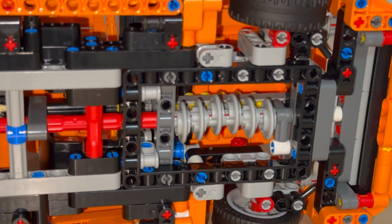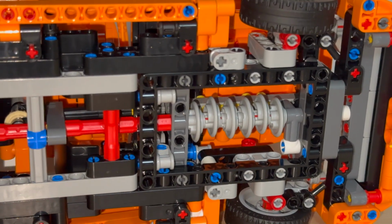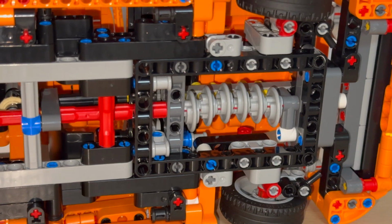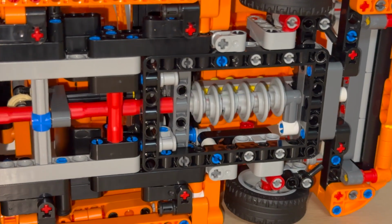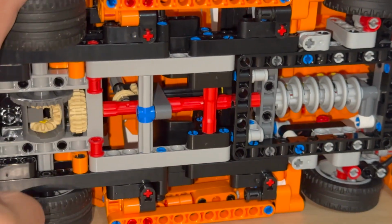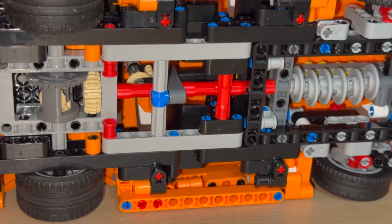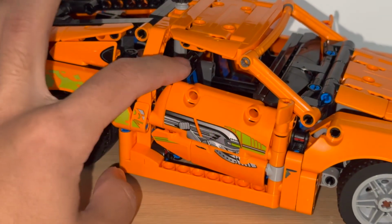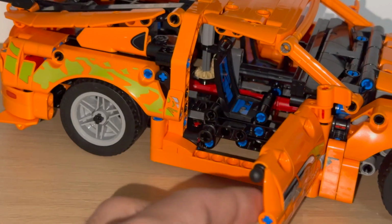On the underside of the car, here's a closer look at how those actual piston elements work. It's a very clever system that is super smooth, allowing the individual tiny pistons to move up and down, and it just works really well as a play function. You can see that it is very satisfying to spin the wheels and to allow those to turn. Of course, you do have the functionality to open up the door as well.